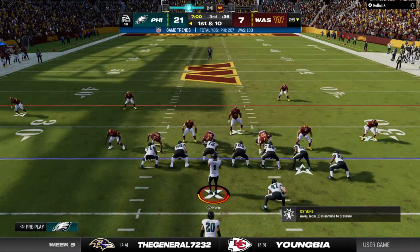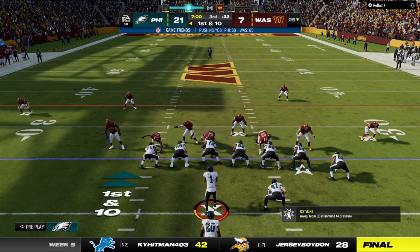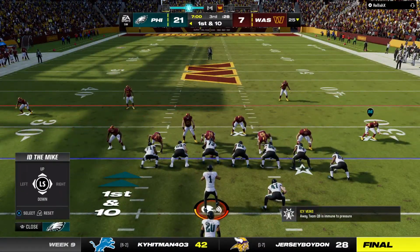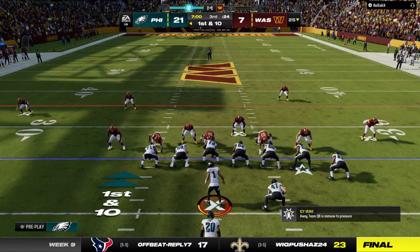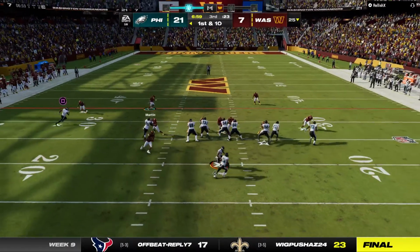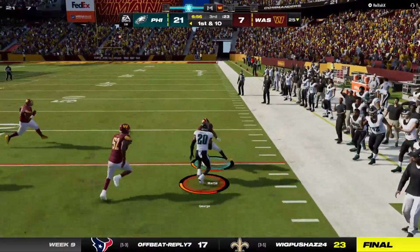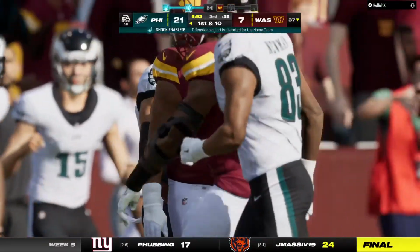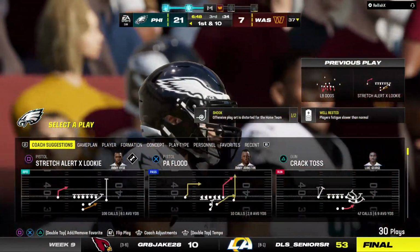Already at the line, this Philly offense set to go. They'll start on the ground here on first down. Gets around him, and they're able to get this one across the 35. 54 yards now on the ground on just 7 carries.